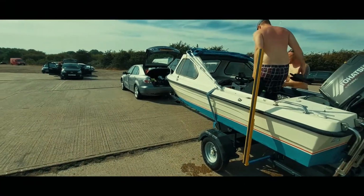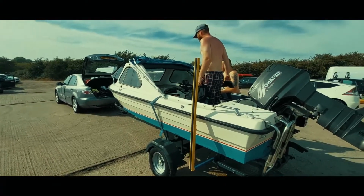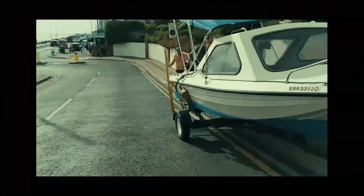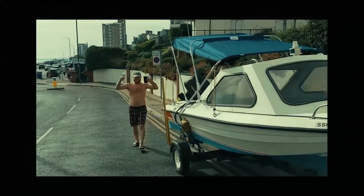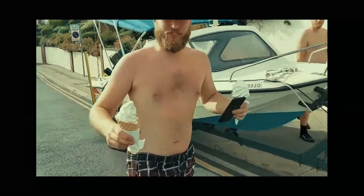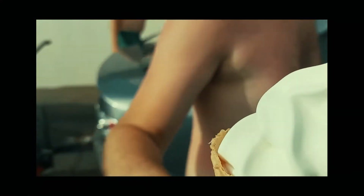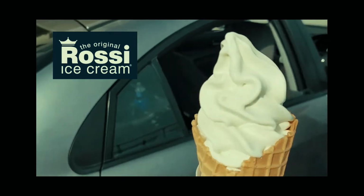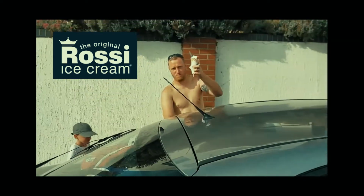Thank you, Ian, for the car. Well, we've stopped on the way home because what's happened is, as we were driving along the seafront, we found somebody selling ice creams. So we've got ice creams to finish the day off. Oh, very nice. Thank you very much. Look at that. A nice ice cream. Rossi's, I might add. Just to finish the day off. Thank you very much. Thank you.